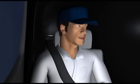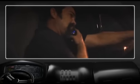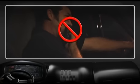Oh, we're barely scratching the surface. Wow, that's a little scary. But there's more, like the driver distractions we've talked about. Never talk on a handheld cell phone or send a text message while driving, remember?